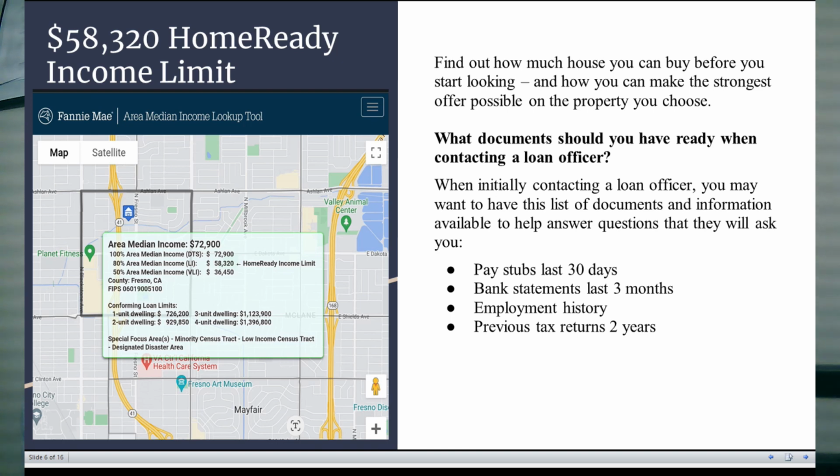What documents should you have ready when contacting a loan officer? When initially contacting a loan officer, you may want to have this list of documents and information available to help answer questions that they will ask you: your paycheck stubs for the last 30 days, bank statements for the last 3 months, employment history, and your previous tax returns for 2 years.